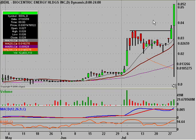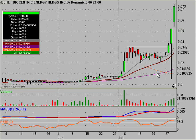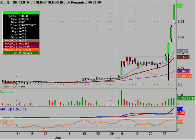And then let's see what's happened the rest of this week. The next day, kind of a wild day, volume increasing, price blew up even more. Next day, even better. And then today, hit 10 cents. So from my alert here down here at 3.5 cents, it's gone up over 200%.